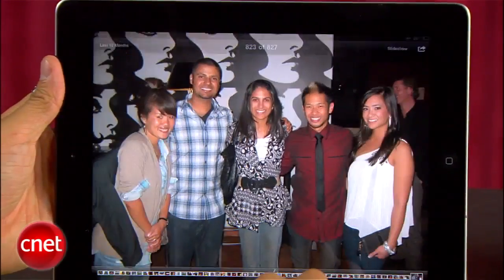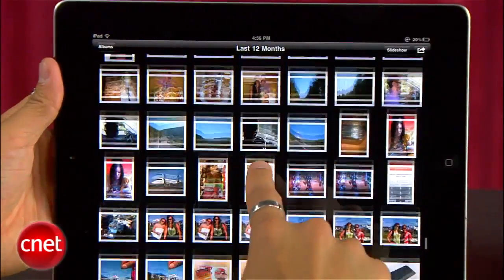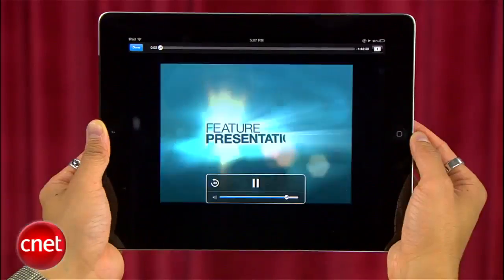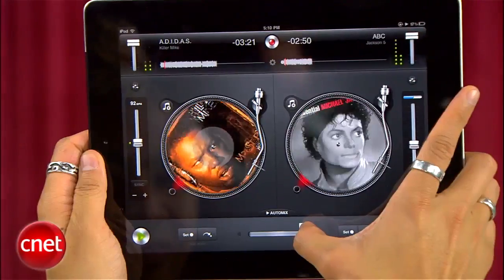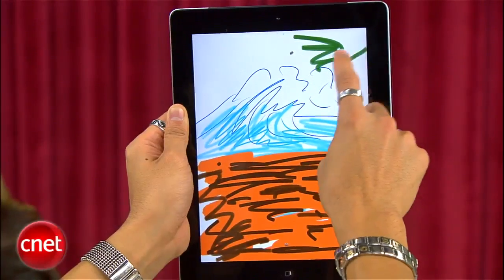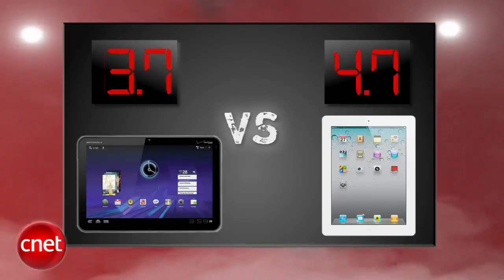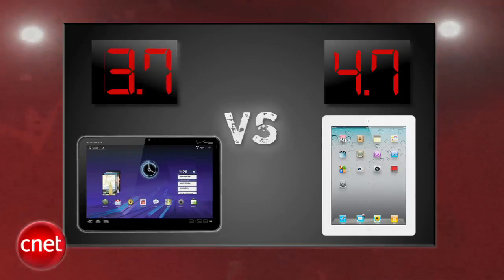I just wet myself. Now, the iPad 2 has dual-core processors, and it's a snappy experience, but what it lacks in hardware muscle, it makes up for it with an abundance of apps that really transforms it into a Netflix player or a killer mobile gaming system, a DJ turntable, or a sketchbook. Apps make this more than just a tablet, and it's a one-of-a-kind experience that Honeycomb can only wish for right now. Apple takes its 3rd round in a row with the 4.7, and the Xoom gets a 3.7.